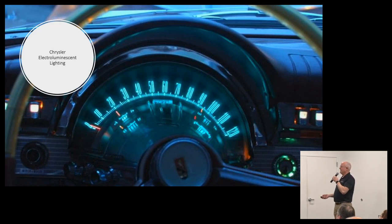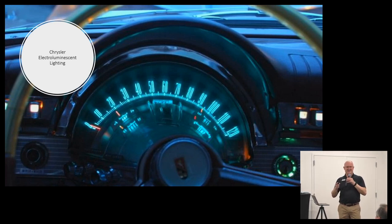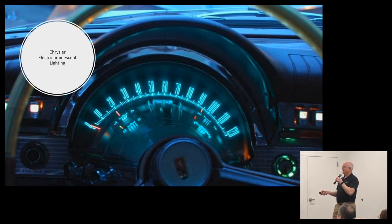Chrysler electroluminescent lighting. Who has ever had this on their car? Anybody here? I'd love to know the engineering behind this. All cars back in this day had just the little white light bulbs, and Chrysler came up with this electric luminescent lighting, which gives a beautiful green cast. The little directional arms there would light up orange.